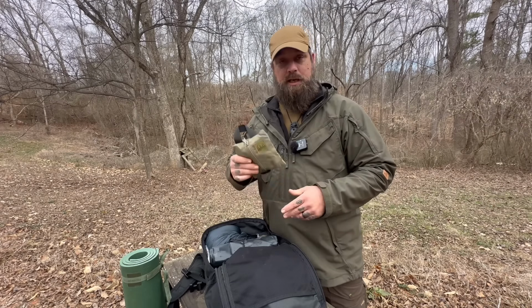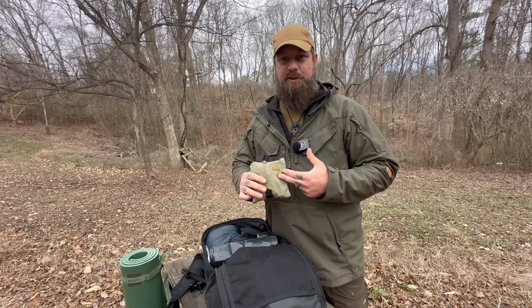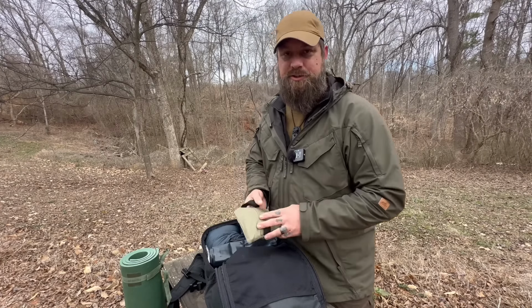Now, this right here is my IFAK. Inside of it, I have stuff to stop the bleed, like I have a tourniquet in here, for example. I also have very specific medications that are life-saving that I have in here. I thought it was smart of them to go ahead and pick some kind of IFAK. This is the one they chose. I think they did a good job.